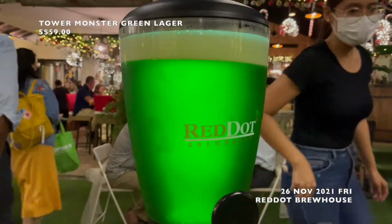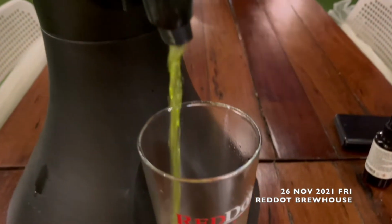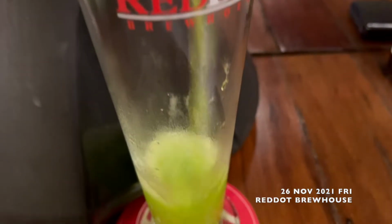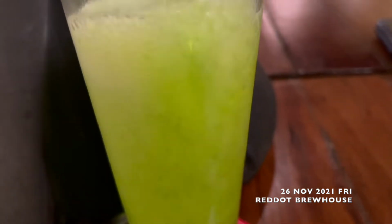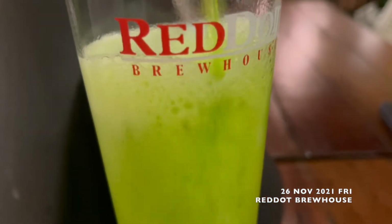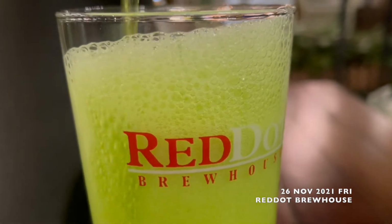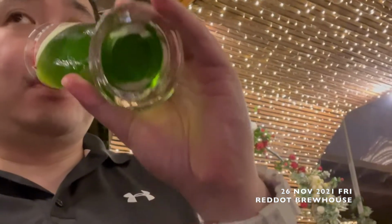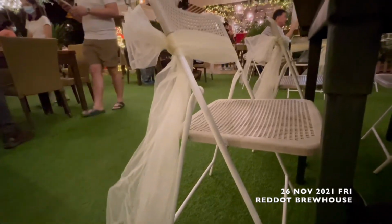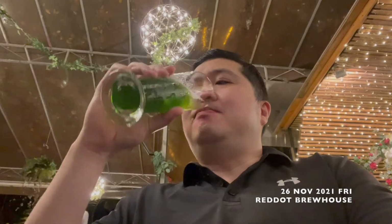Here comes our Tower Monster Green Lager. Do you like watching the beer foams as much as I do? So therapeutic and such a nice way to de-stress. I'm slowly enjoying my beer now. Join me. The beer is this color because of the green spirulina algae that is very healthy for the body.